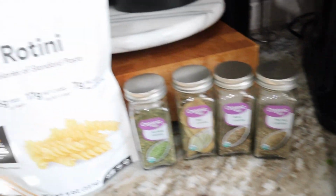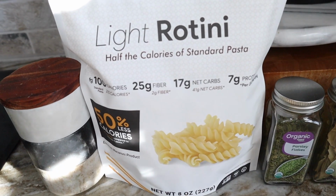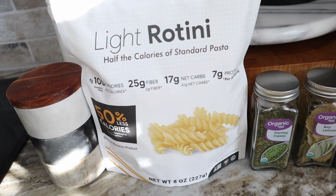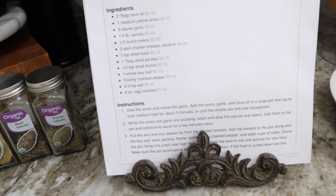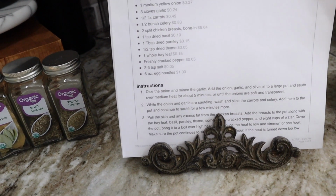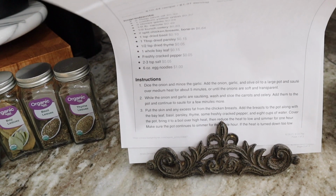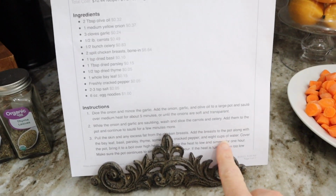And then 6 ounces of egg noodles, but instead I'm going to use this whole bag of this light rotini, which is actually 8 ounces. So I probably will add a little more liquid in here. It calls for, I think, 8 cups of water. There it is, 8 cups of water.